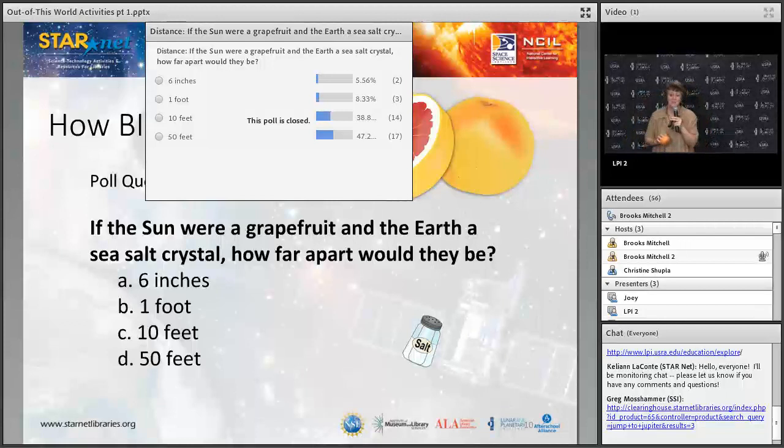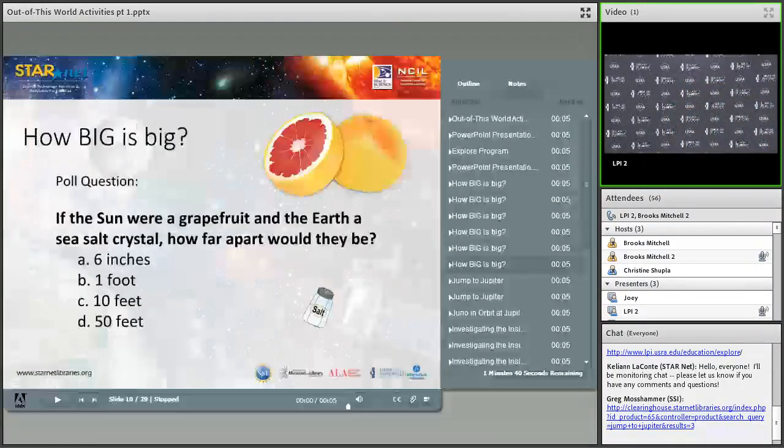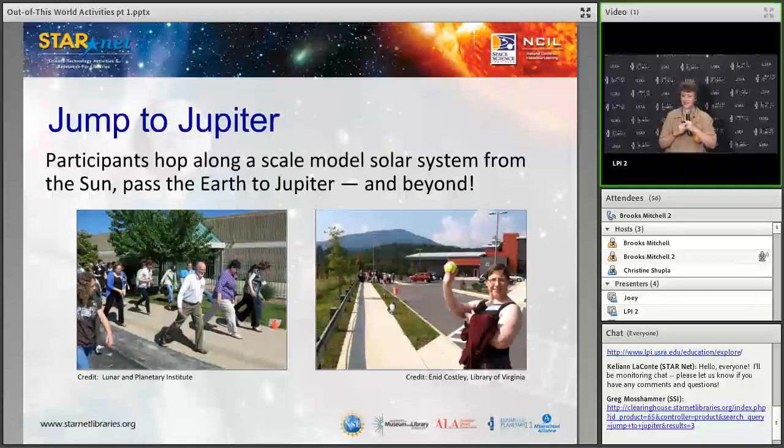So we're going to help you imagine it with this activity. We are going to be taking a field trip, though, for it. It's kind of hard otherwise to see how far away we are talking about. So for our little field trip, we are going to do Jump to Jupiter. Now, the scale model is pretty easy to set up with signs, and we have some. And Yolanda is going to be turning on her video, and we are going to be exiting the building and learning about the scale model here.